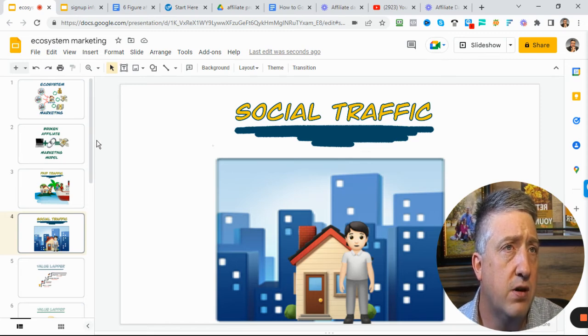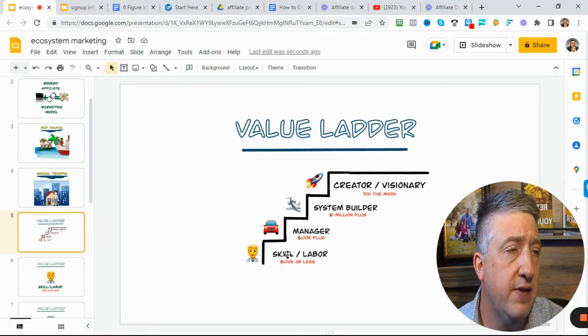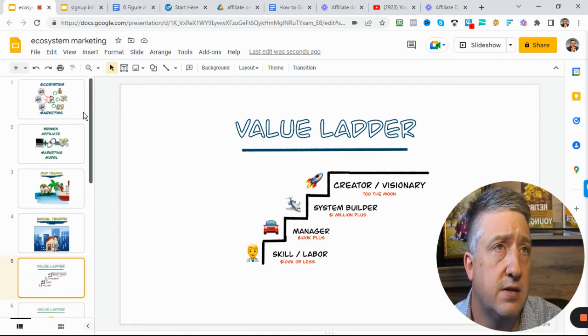So we're doing that by offering value. We show people how to use their skills, how to become managers, how to become system builders, and be creators and visionaries, and allowing them to go up this value ladder and make more money to benefit themselves and others.